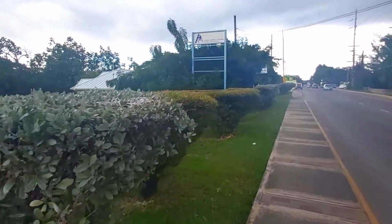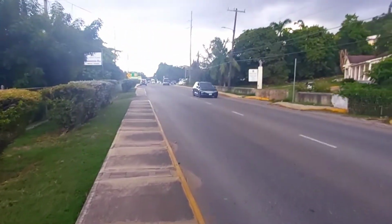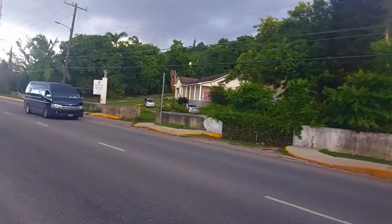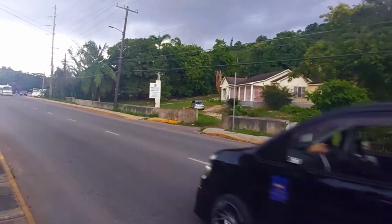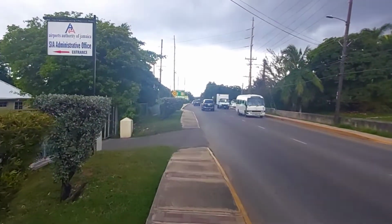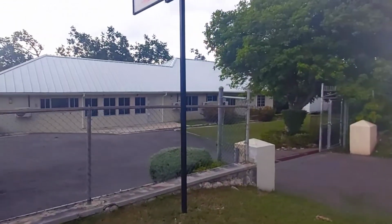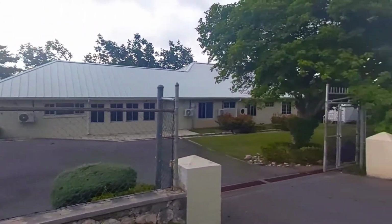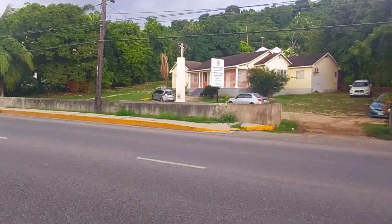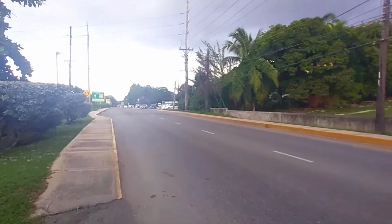Airport Authority of Jamaica, Sangster International Airport. The gentleman was saying, man, me get wet. Ooh, is that a house over there? Would you like to live here? On the roadside? It would be rather convenient. Probably noisy. Oh, this is the Airport Authority Administrative Office. Over here is Ministry of Health Centers, Public Health Services, Environmental Health Unit. Okay. See a big sign here.